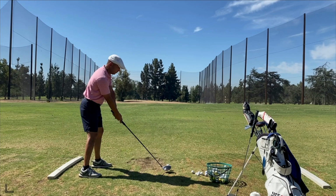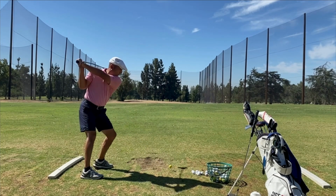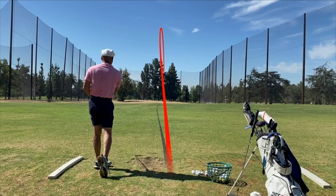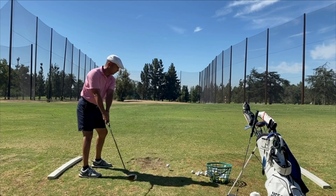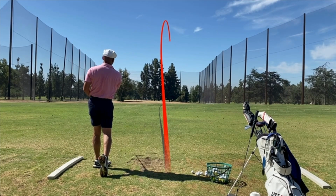So at the end of the day, that's what we're looking at, is I swing inside over the top. It's not very visible at full speed. And the faster I swing, the closer the two lines get to each other. But it is definitely over the top, and this is the swing change that has changed my life.